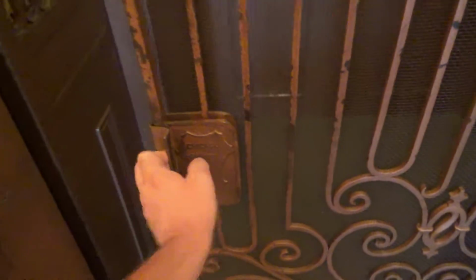And you know what, I'll get another view of this beautiful birdcage. That's the door operator for the gate. And it stops right before it shuts so it doesn't slam.